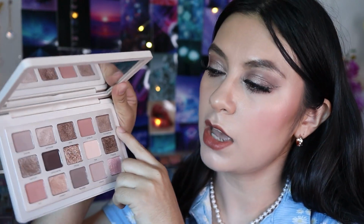But I think with the shade Travertine, when it comes to satin shimmers, it's good to not build them up, you guys. So I think Travertine, I was able to pull it off, because I did build it up too much right here, but it looks fine once I applied it on this side, as you guys saw earlier. So I need to play with the satin shimmers more. I need to see how Whisper looks on the lid. I'm sure I used it, but I need to test it out again.